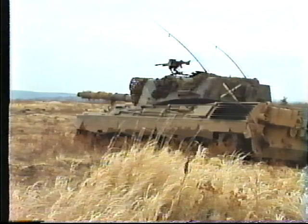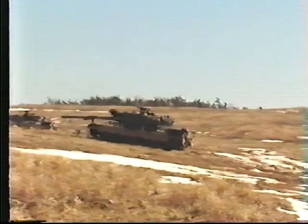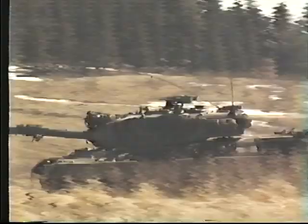As more and more targets appear, fire is controlled by each crew commander, with the troop leader observing the overall effect. Jockeying between firing positions is vital to the troop's survival. The troop leader coordinates this movement to ensure that at least half of his troop is always fighting.